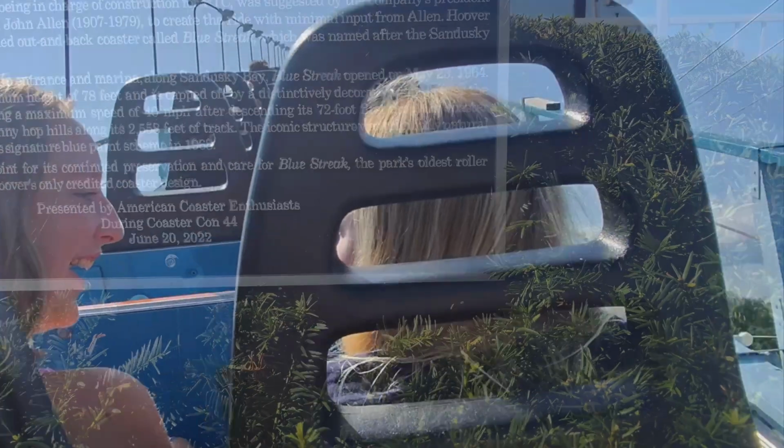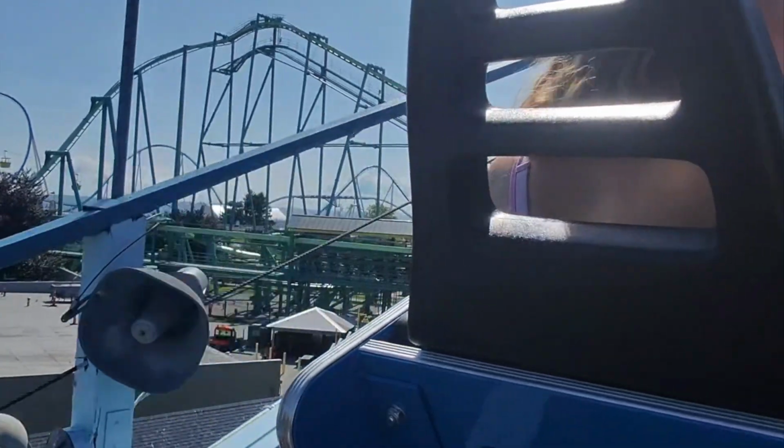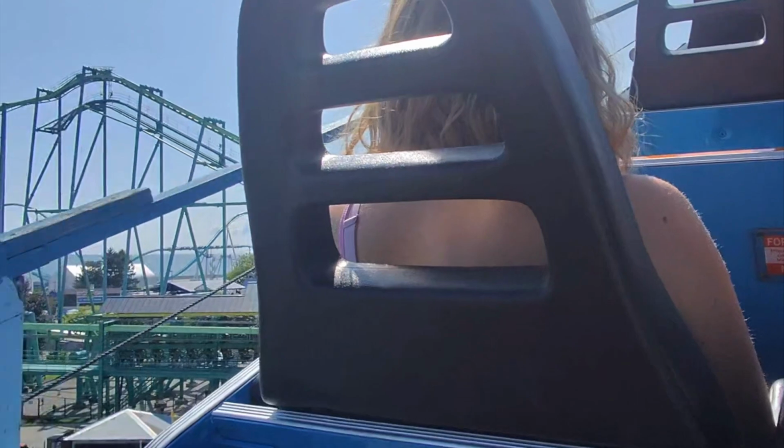All right, it's time for Blue Streak. This is a PTC Woody. I am in the 11th out of 12 rows. This is my first ride of day 2. Let's do it.